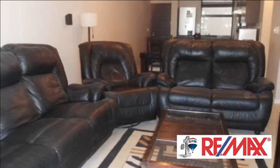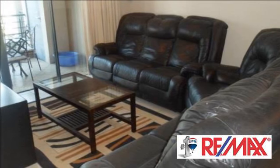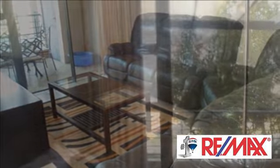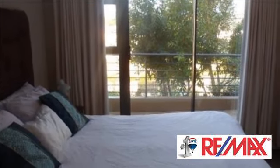Two basement parkings. The estate is within walking distance to Canal Walk Shopping Center as well as the Intaka Island walkways. For more information on this property or to arrange a viewing, please contact us.